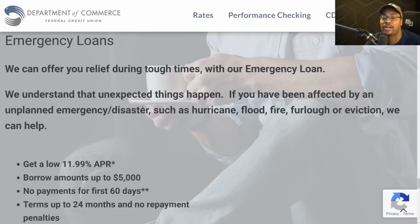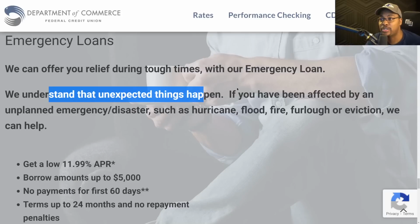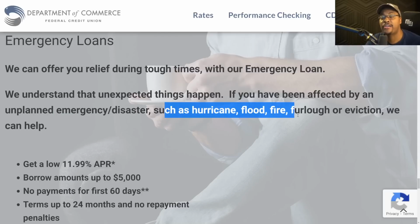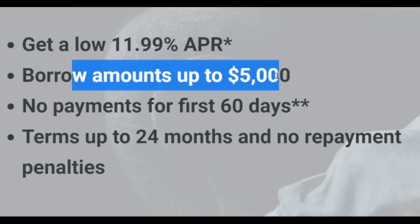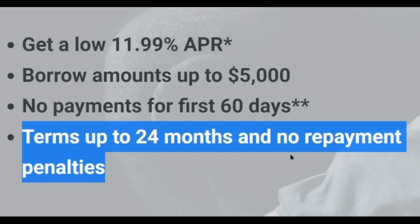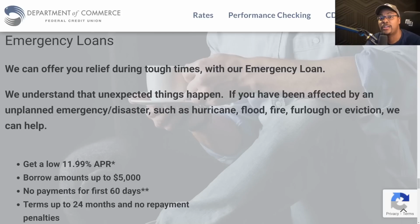Now, one of the most interesting products that they have is called the emergency loans. So these are loans when unexpected things happen. If you've been affected by an unplanned emergency or disaster, such as a hurricane, flood, fire, furlough, or even an eviction, they can help you. You can borrow up to $5,000 and there's no payments for 60 days. They have terms up to 24 months and no repayment penalties. I understand right now a lot of people are going through financial hardships, so this is probably something you can consider, an emergency loan where you can get up to $5,000. So let's say you recently got evicted or you're just facing a hard situation right now. You could check out this emergency loan from Department of Commerce Federal Credit Union.